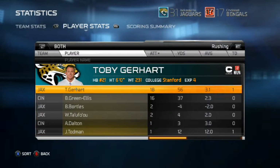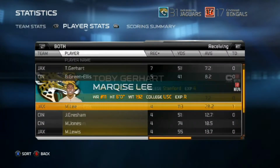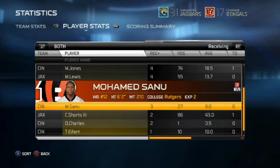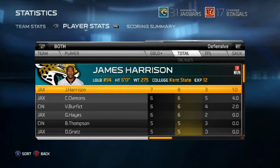Both running backs were kind of held ineffective today. Gerhardt and Todman did both have rushing touchdowns, though. Through the air, A.J. Green with 8 receptions, 141 yards, but no touchdown. We see Marquise Lee, of course. He got his big touchdown, as did Marvin Jones. And still at the bottom with only 2 receptions, Cecil Shorts had 2 receptions, 86 yards. Not a bad day.